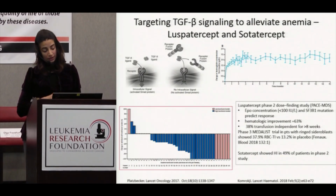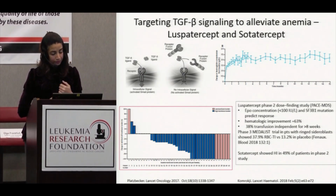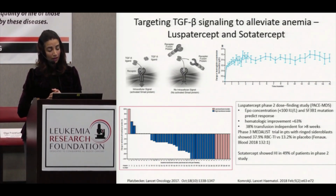Lastly, I think the most interesting area, which got a plenary at ASH this year, is the TGF-beta signaling pathway in low-risk MDS. This is a class of drugs, they're first in class, and Luspatercept is the one that has moved along further in clinical development and is now undergoing evaluation by the FDA for approval. And what these drugs are doing is basically targeting an axis called the TGF-beta SMAD signaling pathway.